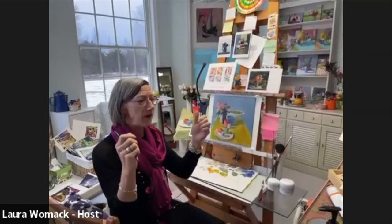So if you want all that chaos, take a photograph. It's all there. But there's something that the artist does, and every artist does it differently and focuses on different things, but you're trying to get to the essence of the subject and what you're trying to say rather than all those details.